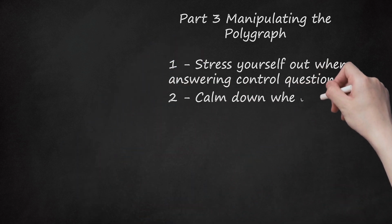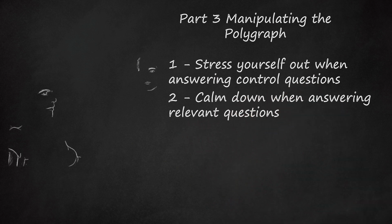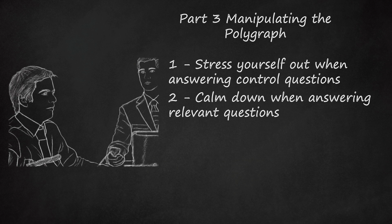2. Calm down when answering relevant questions. When asked a question relevant to the case or situation, put yourself in a calm state of mind when you answer. By staying as calm as possible, you can prevent many major spikes in your physiological responses. Essentially, a lie only counts if that lie generates a greater physiological response than that which you had while you were telling white lies with the control questions.